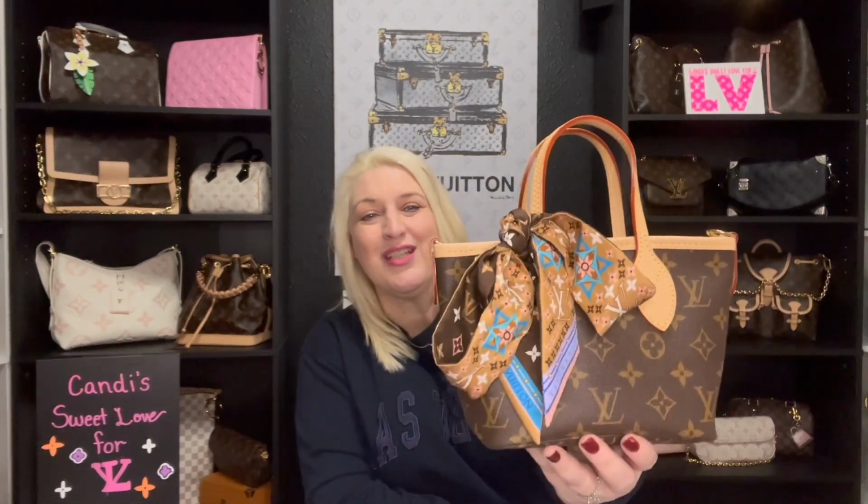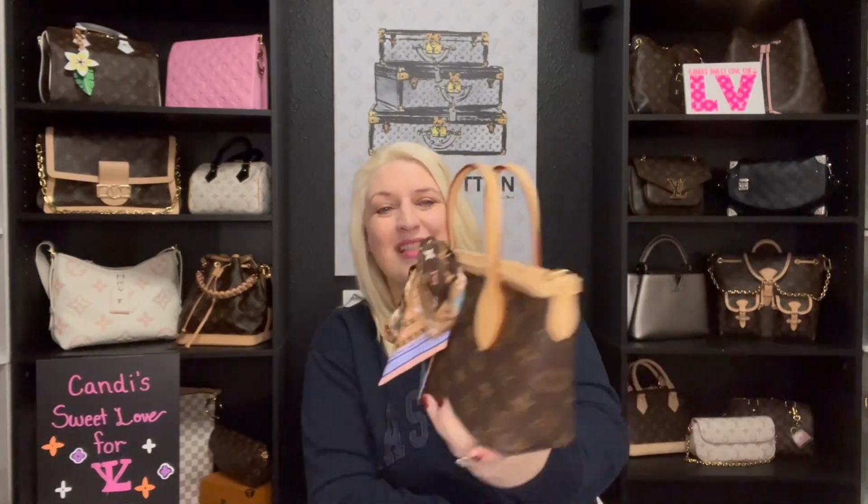But this is a really good everyday bag if you like the look of it and you don't mind the size of it. It's a great everyday bag. The handles are a little stiff. They're not really going anywhere. I don't think they're eventually going to lay down like your regular Neverfulls do, but it's okay. She's still precious, as precious can be. And she's less than $2,000. So if you're looking for another small bag, then here you go.